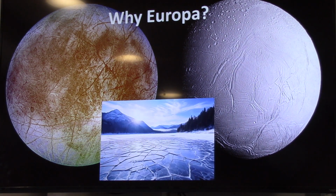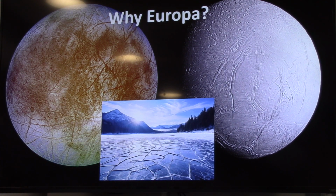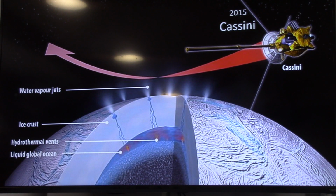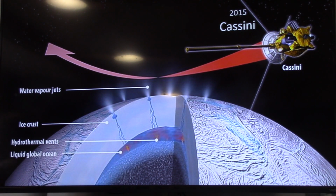Why Europa? And if you see the cracks here, if it looks anything like lake ice in the winter, there's a reason for that. These are ice moons. And they're cracking because the temperature changes and they freeze up and they kind of semi-thaw. In 2015, Cassini went by Europa and it found geysers coming out of the surface. Something had to drive it. Something had to heat that water underneath hard enough to work up between 5 and 20 kilometers of ice.